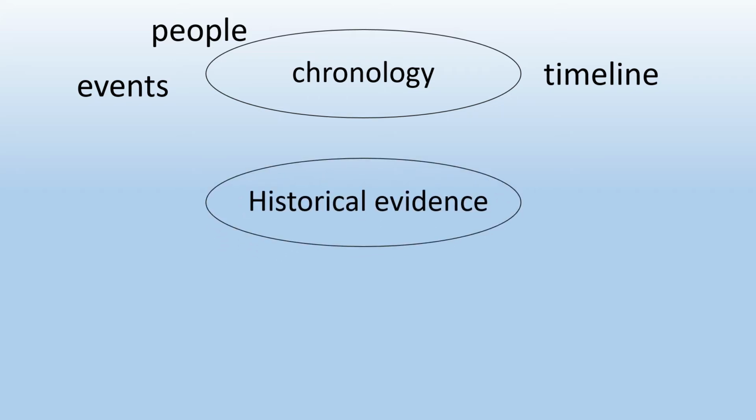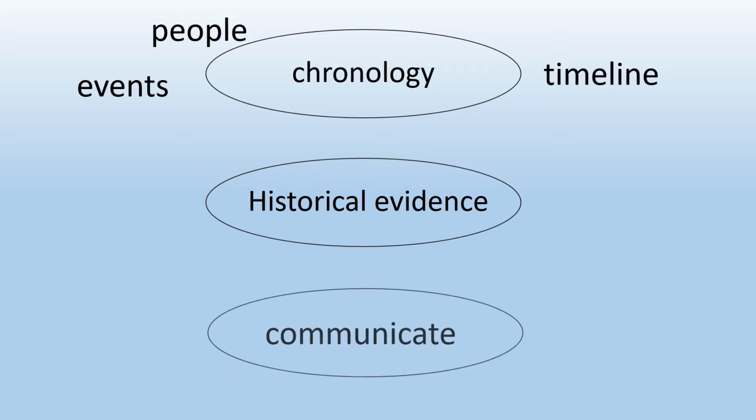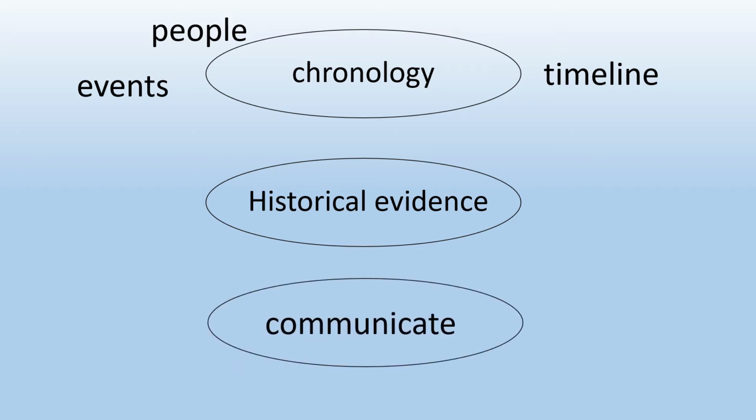An understanding of chronology and how people and events fit into a timeline, an understanding of how historical evidence has been gathered in order for us to learn about the past, the ability to communicate their findings and challenge their own and others' views using evidence from a range of sources.